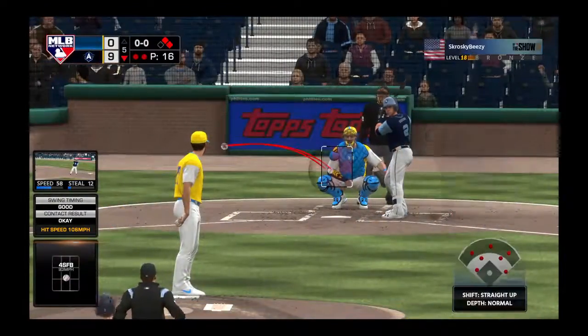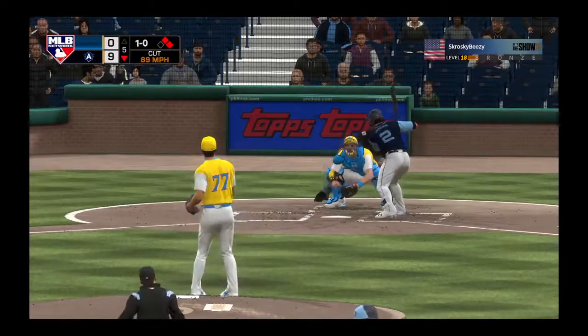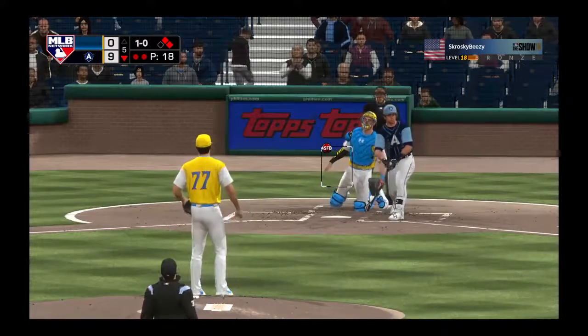In now, Brian Dozier. Here's the first pitch to him. And there's one well above the zone for a ball. This is the guy they're going to have to be careful with. He could put 3 runs on the board in a hurry.